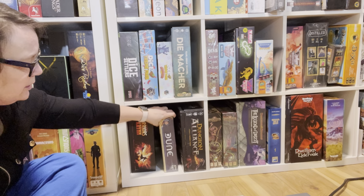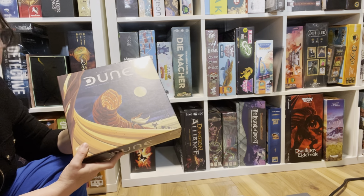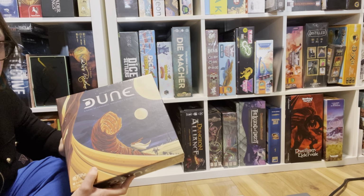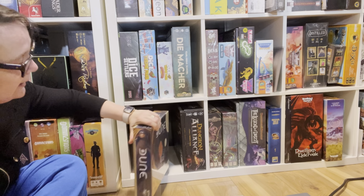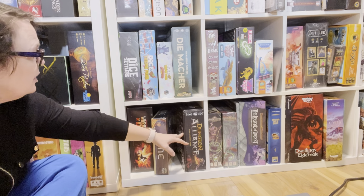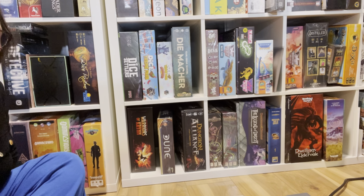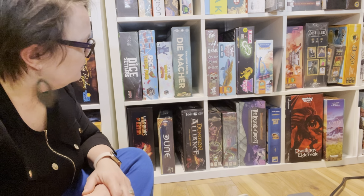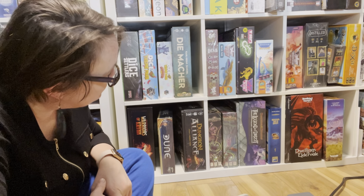We've got Dune, which we haven't played. It's on our shelf of opportunity. People are so excited about this game, so I really can't wait to play it. We also love Dune. We're big science fiction fans, so that should be fun. Dungeon Alliance, which is a dungeon crawler. I don't think we've played it, have we? Nope. Okay. I'm scooching forward. We like our dungeon crawlers, so we're really excited to get some more of these to the table.